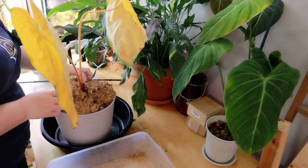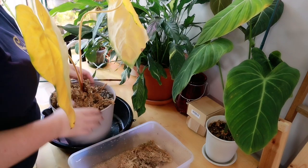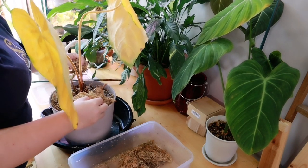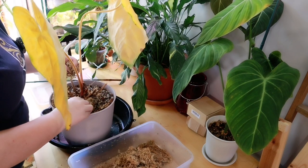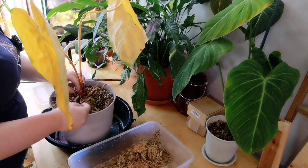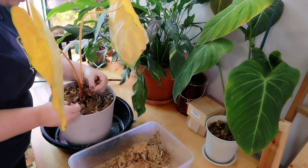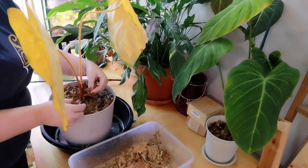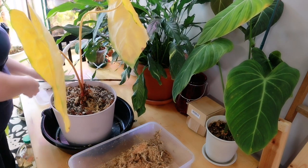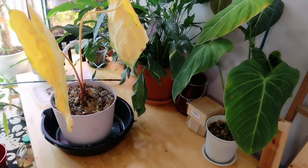Okay, so let's get some of this sphagnum moss off the top here. All right. So we've got a lot of these old stems from old leaves that I've cut off, so I'm just going to pull those off. It looks like it almost tried to put a new leaf here, but it's all dried up and cruddy, which indicates a huge problem to me. Okay, so let's move that. Ivy, that's not your chair. Thank you.